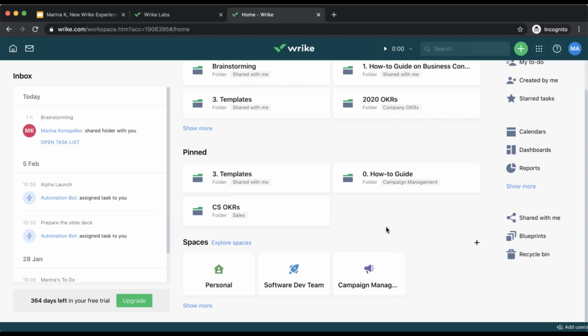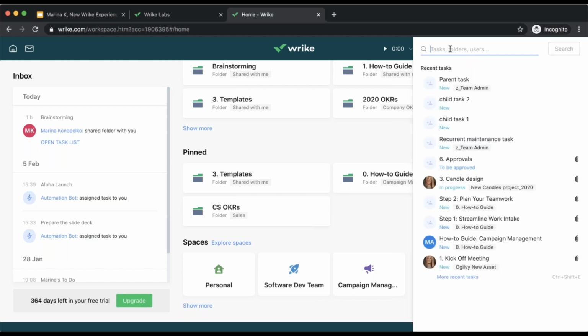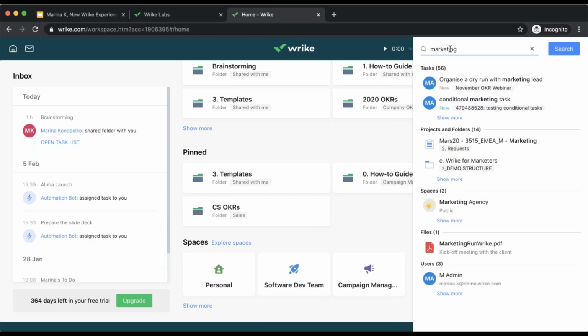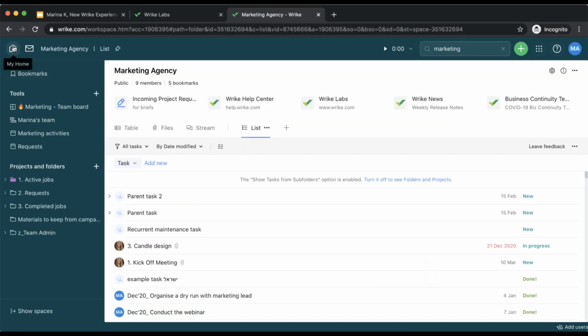You can also always access spaces from the search bar wherever you are in Wrike. So if we start typing in marketing agency, for example, see, so under spaces, I have this marketing agency space and I can access it just by clicking on it from the search bar.